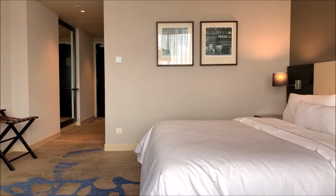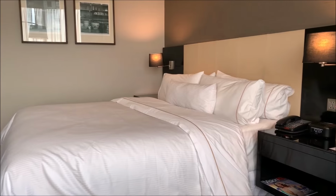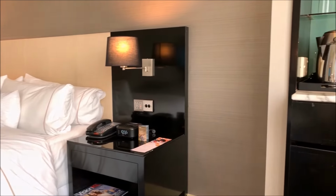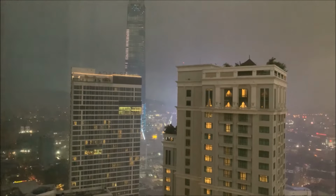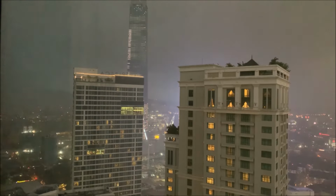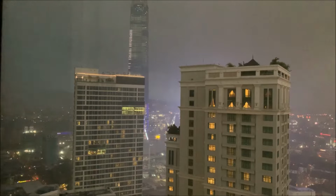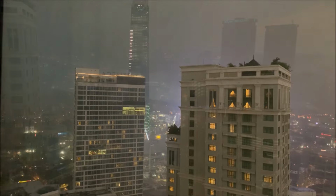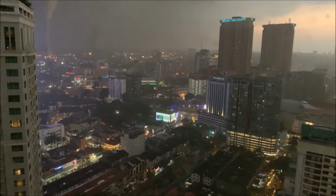Westin is known for its Heavenly Bed and also its heavenly products, and I would have to say that this would be the best bed that I've slept in any hotel around the world, followed closely by Le Méridien in Koh Samui, which would rate number 2. Looking out the rear of the hotel, they call this a city view, and we're now looking at the Ritz-Carlton and Tribeca Hotel, and then around a little bit further down to Jalan Imbi and Times Square.